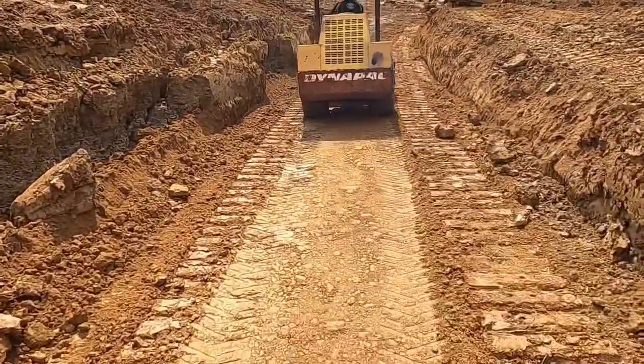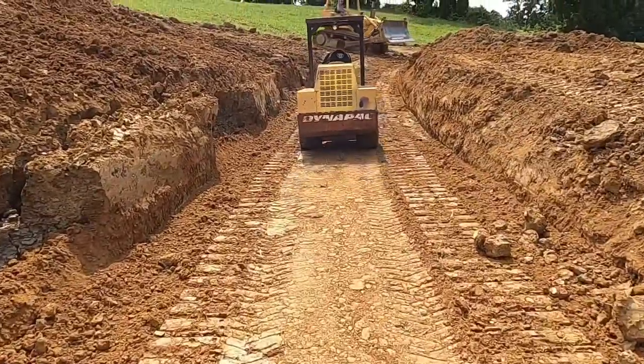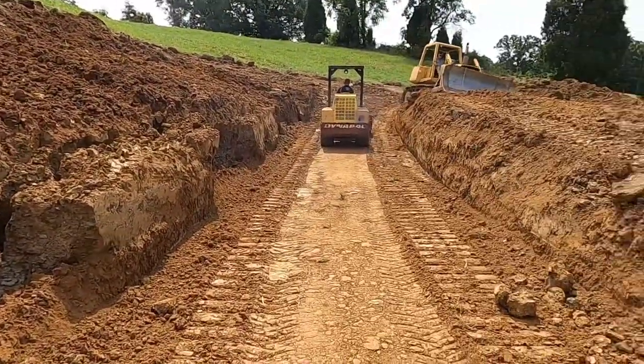We'll get this all compacted in real nice, and we'll come in, put another foot of dirt on top of this, and go again, and hopefully that'll be a good chalk here. Then basically we're going to go up the hill, offset, and do the whole system over again.